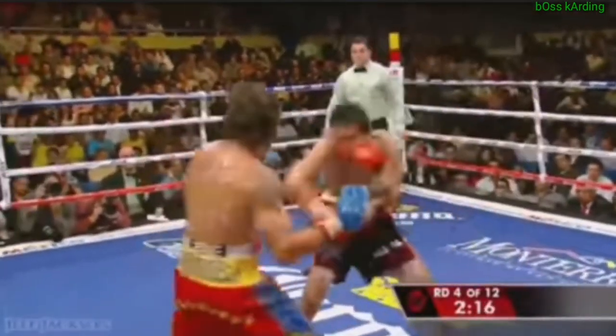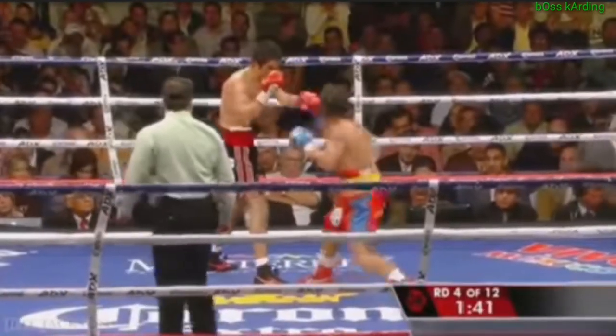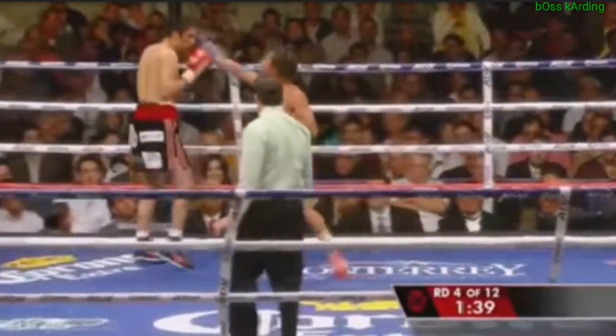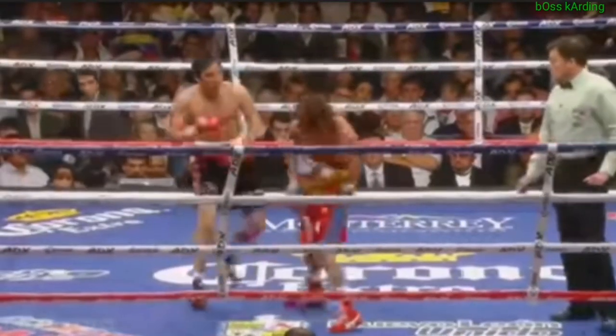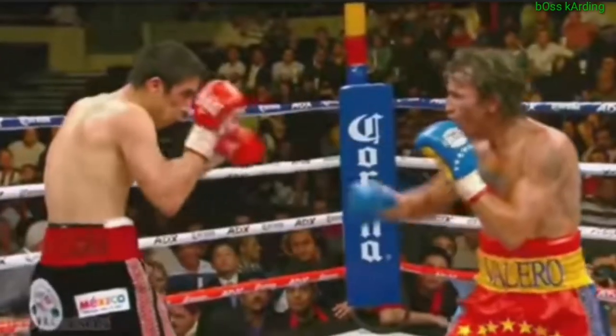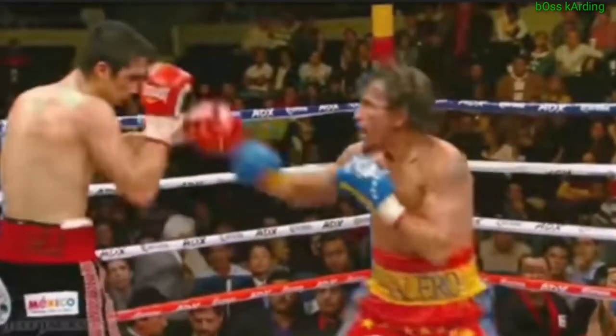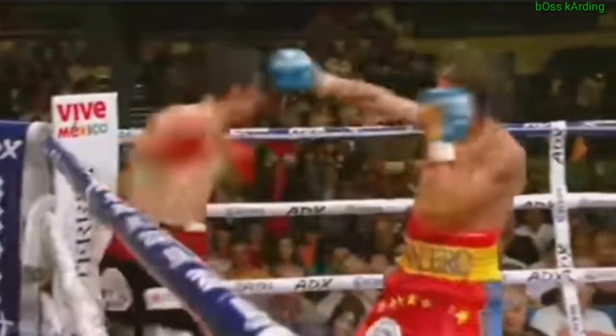Nice stiff jab by DeMarco. DeMarco landed a very nice punch. Shots, probably more power shots. Singular punches from DeMarco look good. There are big shots by Valero. DeMarco to make a serious run as this fight goes on. There's a left hand. Shots in. Valero, though, had very good moments in this round. And you see how well he uses a jab to set up these power punches.